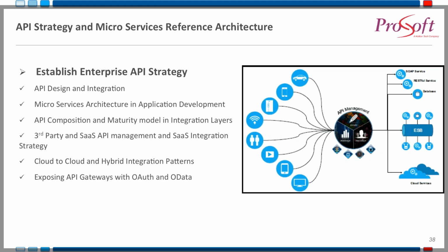But also, some of the APIs that we create internally need to be exposed out. If we are creating applications and application APIs that we want to monetize, maybe provide access to our partners and customers, we need API gateways. We need the ability to secure those APIs and to support OAuth and OData. Those are the traditional challenges that we will see in an API strategy and in a microservices reference architecture strategy. So the reference architecture would definitely address all these areas in being able to articulate the necessary best practices.